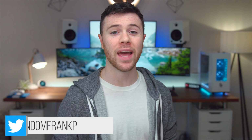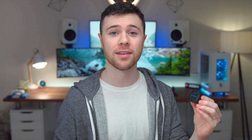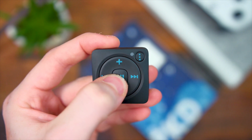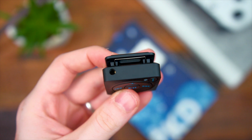What's up guys, I'm Randomfrankp, and one of my favorite pieces of tech has definitely been the Mighty Player. This is essentially like a mini iPod shuffle, but it links exclusively to your Spotify account. You can sync it all, have all your songs on here, and not even need your phone with you when you take this out on a jog or to the gym or anything. It's really interesting. And since you don't need your phone on you when you're on a jog, that's really great because this thing is so tiny and lightweight. Clip it to your pants or your shirt and be on your way.